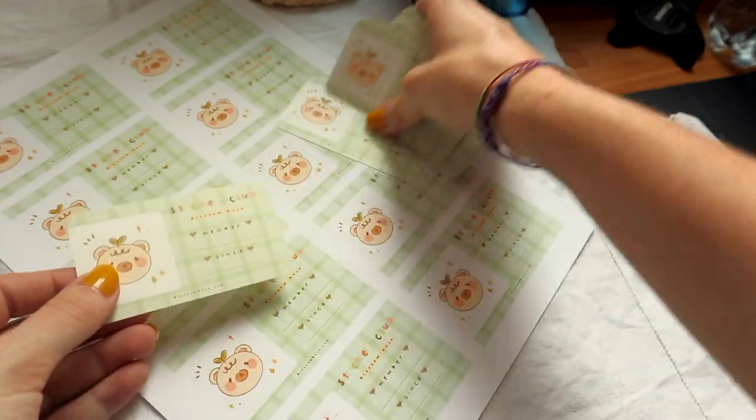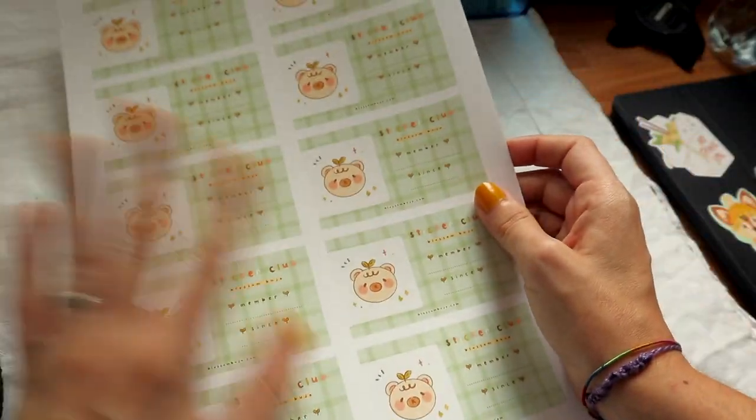I need to cut all these new membership cards. Let's go.